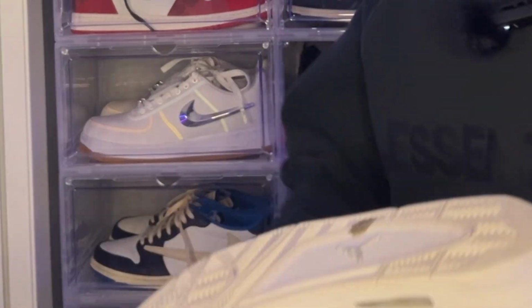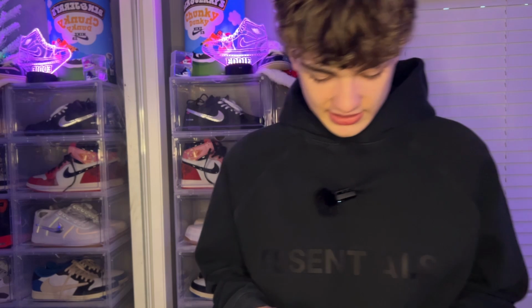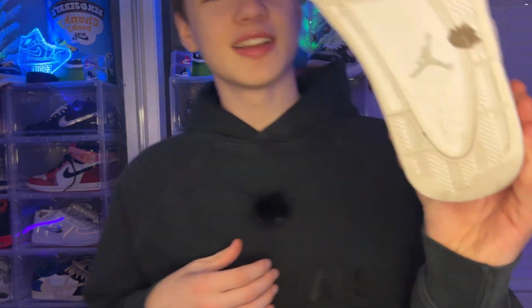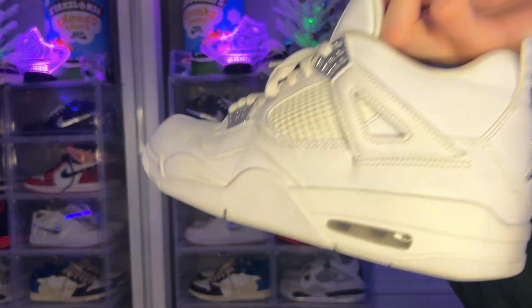Here, these are one of my most worn. I've actually cleaned these with FZ150 a few times, and they're still. Oh my god, bro! Just look, there's poop on the bottom of the shoe. Ooh, bro. So here we have the Jordan 4 Pure Moneys.